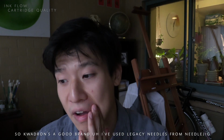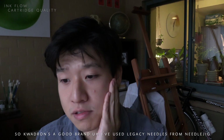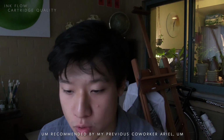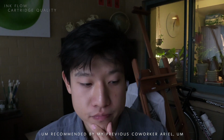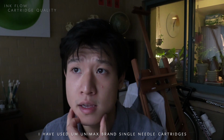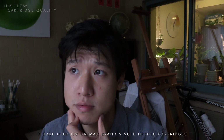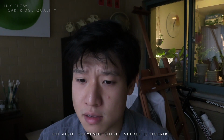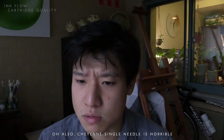Quadrant is a good brand. I've used legacy needles from Needle Jig, recommended by my previous coworker Ariel. I have used Unimax brand single needle cartridges. Those are garbage, not good at all. Also, Cheyenne single needle is horrible.